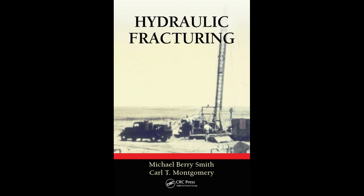What's this ISIP test you mentioned? I've heard that term before, but I'm not really sure what it means. ISIP stands for instantaneous shut-in pressure. It's a measurement that tells them how much pressure is holding the fracture open after they stop pumping. Think of it like measuring the strength of the fracture, almost like taking its pulse. Makes sense. So they're doing all these tests, gathering intel, basically customizing the treatment for each well.